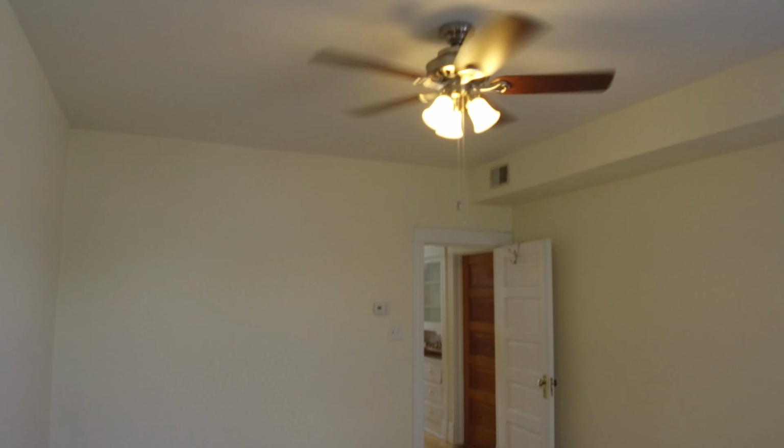This is the living room. This is the front room where we just started, over there by the front door. Here's the front bedroom.